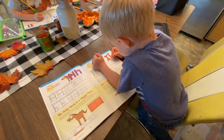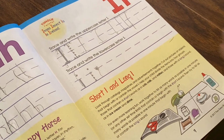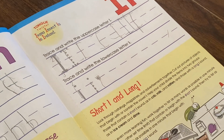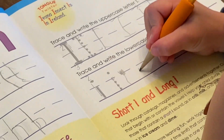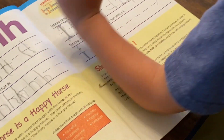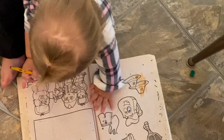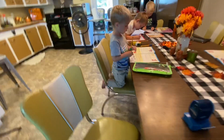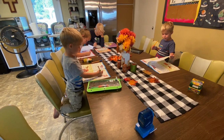Okay, do the line on the bottom. Did you do the line on the bottom? Okay, now do your little I. So a line down and then a dot on top. And now? And dot on top. Okay, keep going. Evelyn's working on her homework. Right, Evelyn? Oh, I did it all. Oh my golly. Doing another page.